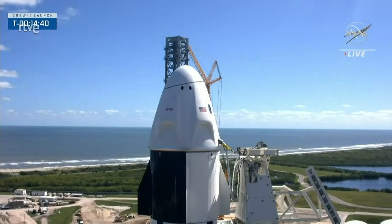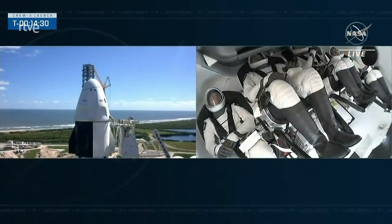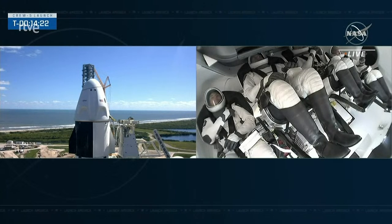The Dragon mission director and team are currently reporting no issues, so really good on that front. Communication checkouts are complete. The crew access arm is retracted, as we can see there, and the crew is strapped in and ready to go, as you can see there on the right-hand side of your screen. Everybody continuing to monitor prop load there on their crew monitors.